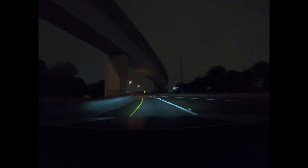This is going through Atlanta, and actually just went off of Interstate 75 onto Interstate 20 and starting to head west in the rain, and it rained for about 3 hours total on the drive.